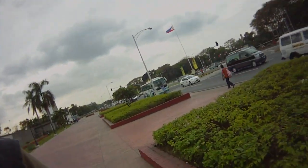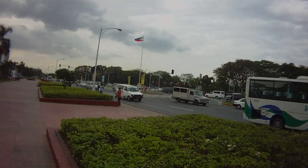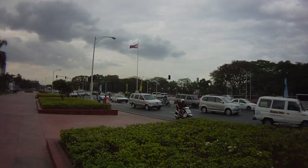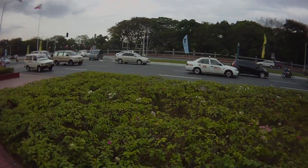Okay, I'm just about leaving Rizal Park. There you can see in the backdrop, big tall flag. So now I am headed to Manila Bay Walk. Manila Bay Walk, it's not that far from here actually.